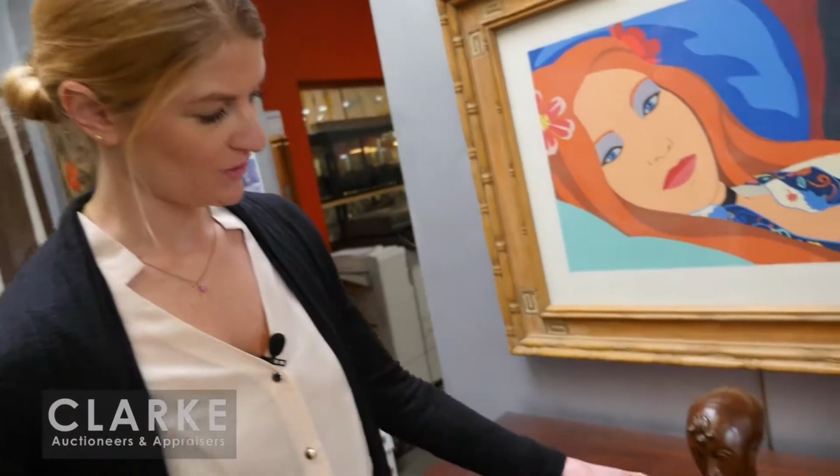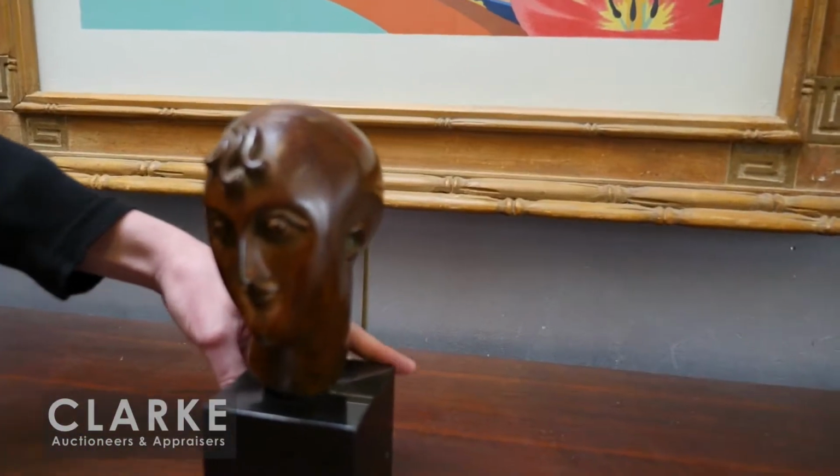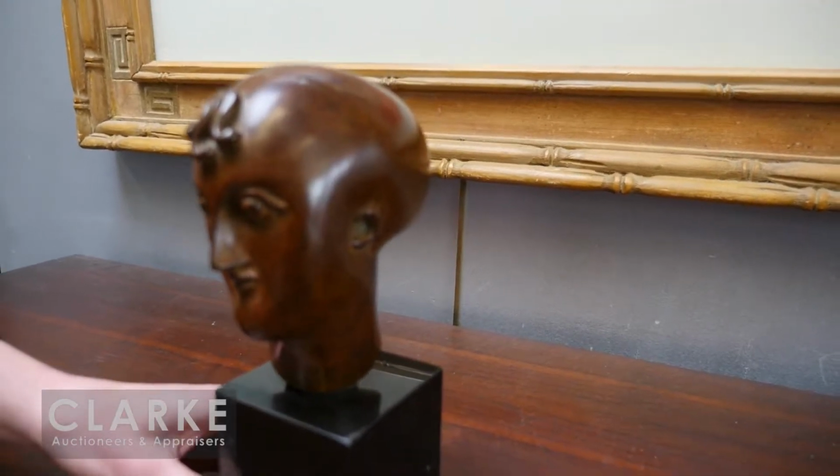One more piece I'm going to show you in this room, and that's a small little bronze. This also came out of a local estate. This is by Elie Nadelman. And Nadelman's bronzes and drawings really were almost verging on abstraction.